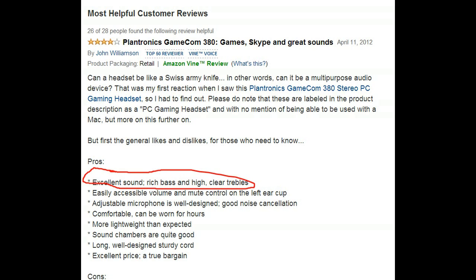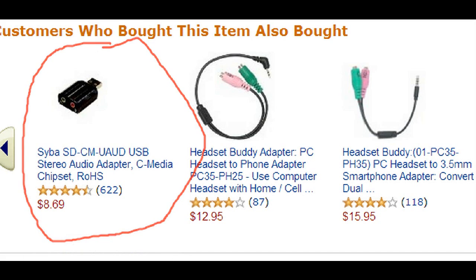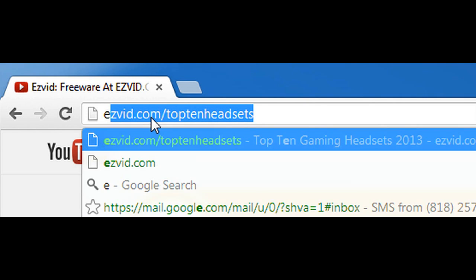People say it has really good sound. It's kind of lightweight, and it's generally well designed and quite a bargain, so you probably can't beat this guy. You should note that you will need a USB converter if your computer does not have audio inputs.